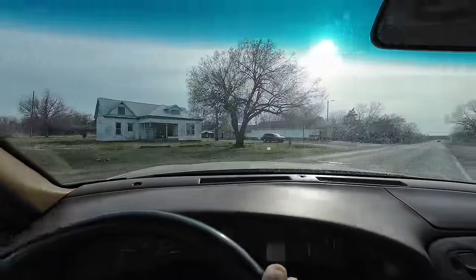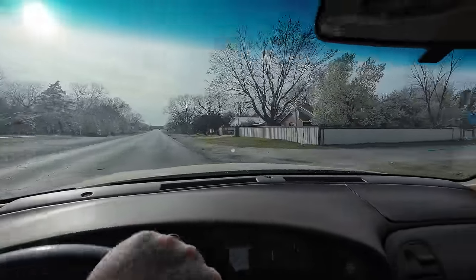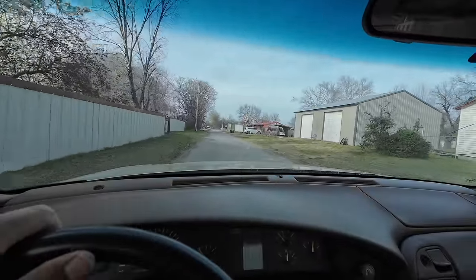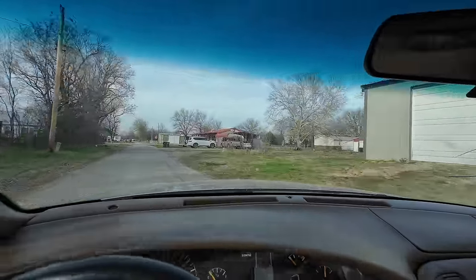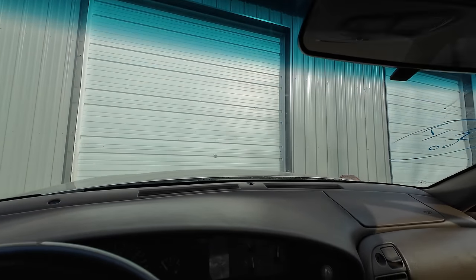Let's get it over to the shop. Let's put some gasoline in this thing real quick. Signals seem to work. So far, it doesn't ride too bad. I'm excited about this one. Let's get some fuel in it, and we can take her for a 10-mile ride and see how she does.